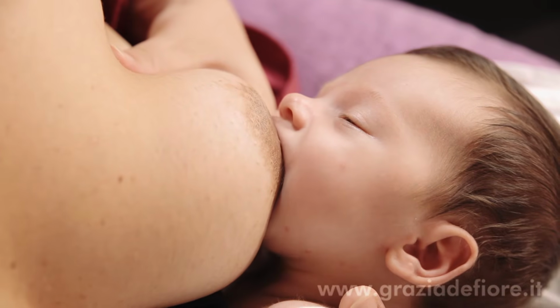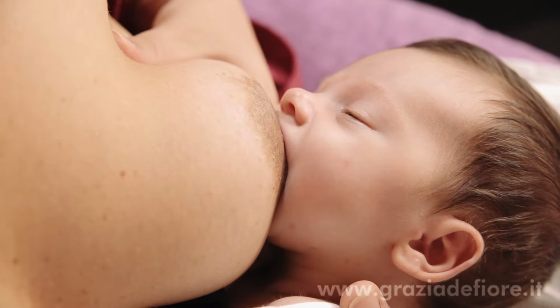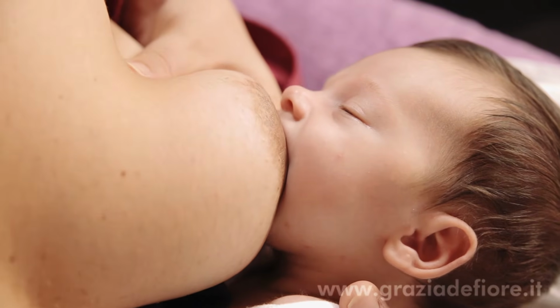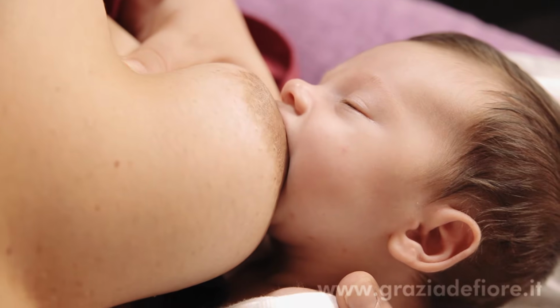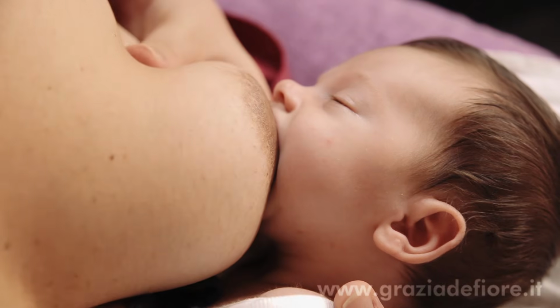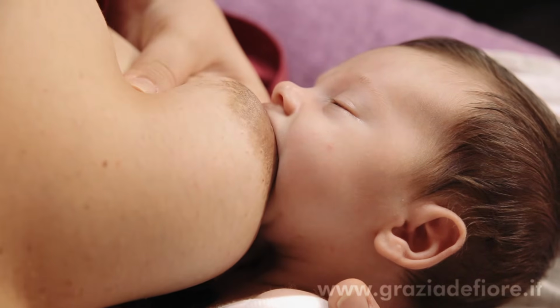If your child doesn't nurse, or if he or she plays with your nipple, that is, suckles without swallowing, stop squeezing and observe your child. If your child doesn't nurse, then compress your breast again. If your baby nurses, then you can stop squeezing.